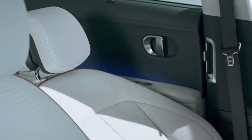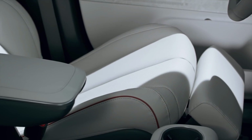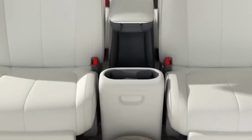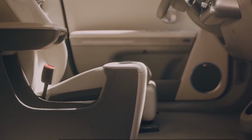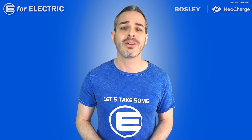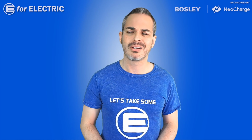IONIQ 5 will also feature front seats that will recline all the way back and will have an extended leg rest. They're calling it the living space. It will also feature the universal island console, which you can move back and forth. Now, Hyundai says that it will make space in case you need to exit through another door in a tight parking situation, but we all know what it's for. Groceries. I meant groceries. What do you think?